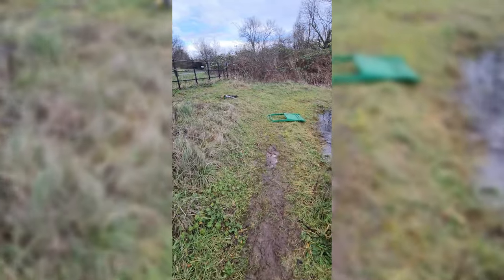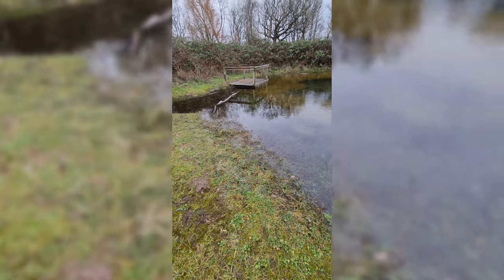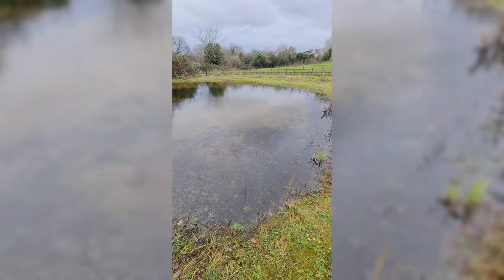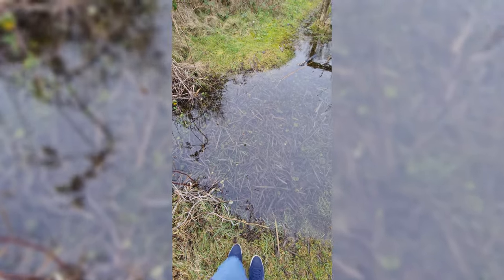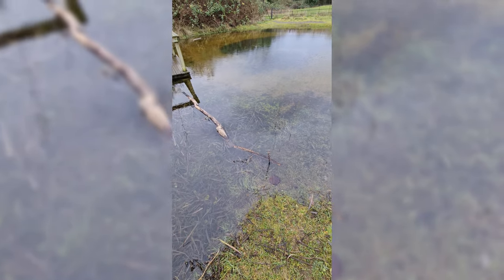Oh, there's the chair. As it happens, the big goldfish disappeared after a visit from Mr. Heron. I still didn't see Mr. Eel, but I'd like to think that in the dead of night, he sloped off and joined a different waterway. Or he might just be hiding in these reeds. What do you think happened to Mr. Eel? And that's it for now.